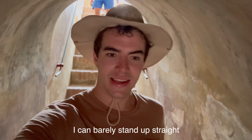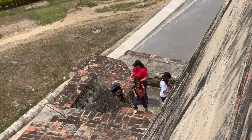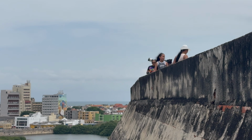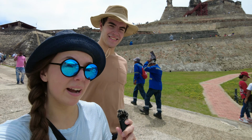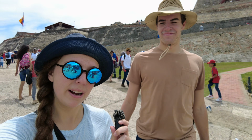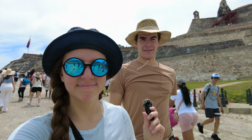I can barely stand up straight. These tunnels are so short. Overall, great experience at the castle. Now we're actually going right across the street to the chocolate museum. Let's go. So pumped.